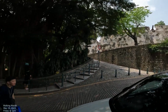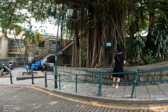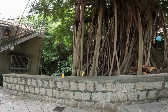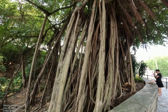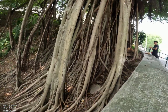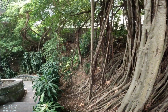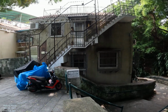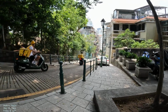So that's the fortress right there. And then our street was down this way. That's so cool. This is such a beautiful spot. That's our focus.